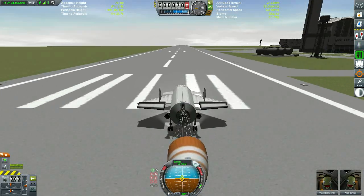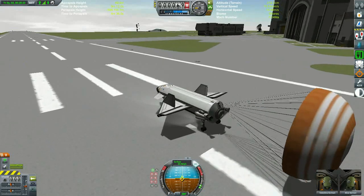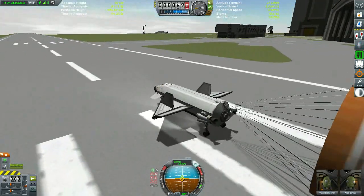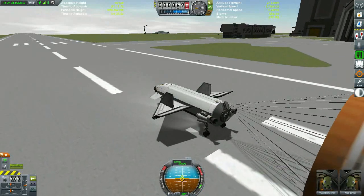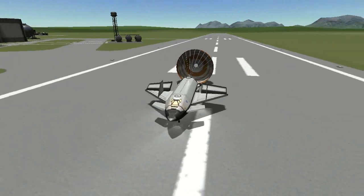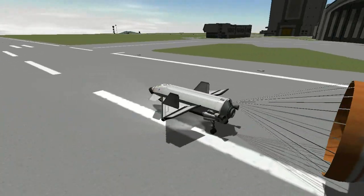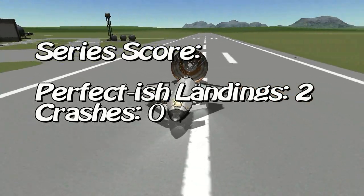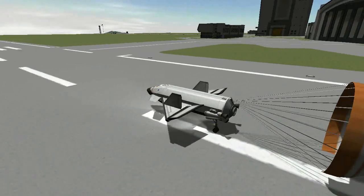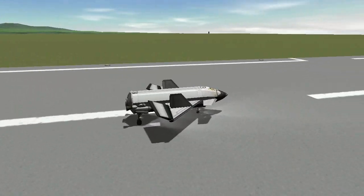Look at that. Let's go ahead and pop out the drogue chute and slow us down, and what do you know? We still got all our parts, all of our wings, everything is intact. Come down to a nice easy stop, and good job, Valentina. Nice job. That makes perfect landing number 2. Well, I count the first landing as a perfect landing, even though we may have been missing a wing, but you know, any landing where we have our Kerbals coming home safe is a perfect one.